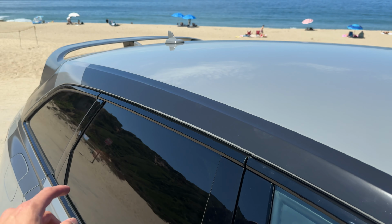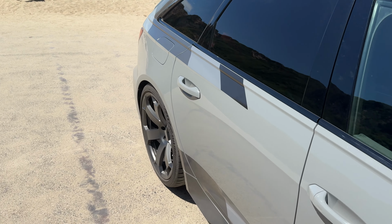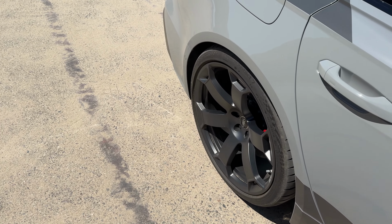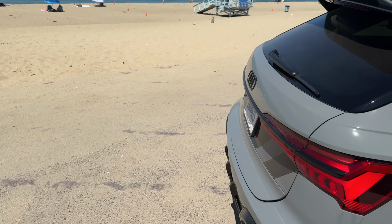We have no roof racks here on top of the RS6 GT. They have actually removed it to make the car look even sportier. The rear again 22 inches. We even have the rear axle steering with this one, and if I'm not mistaken, up to 3 degrees, which reduces the turning circle. But now let's talk about the rear, because this one is pretty cool.